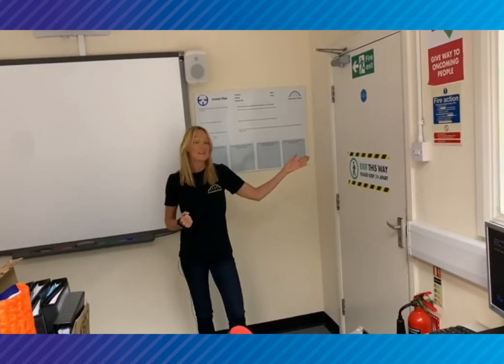I'm in one of the classroom areas, and as you can see, the signage continues throughout. So all of the classrooms have an entrance and an exit. Obviously this one is the exit, so any green signage is telling students where they would need to exit.